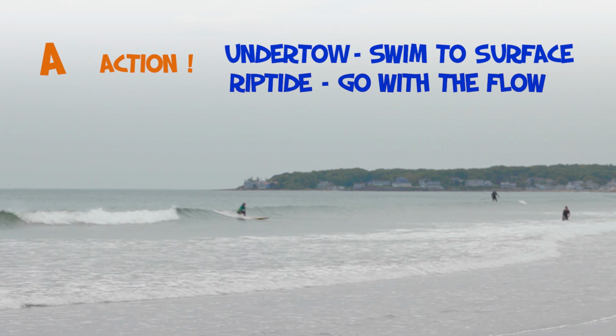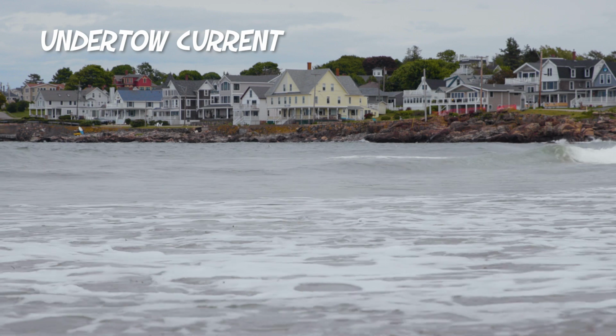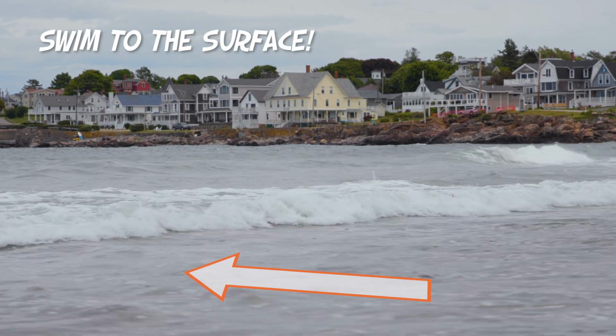Tip 7, action. If you're swimming at the beach, sometimes you'll be dealing with some strong currents. That could be a riptide or a strong undertow. An undertow pulls you under the water. If you feel this, swim to the surface. Try to stay afloat and call for help.